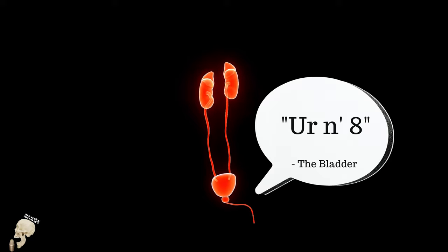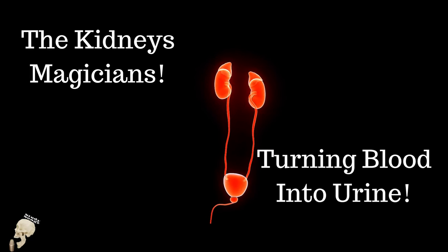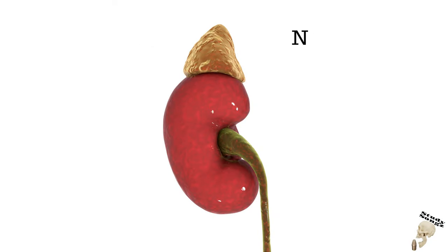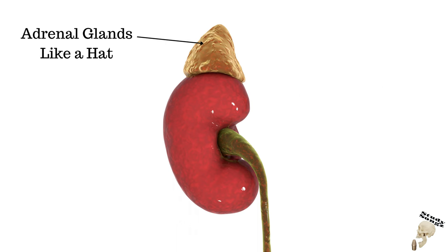The bladder says urinate, I don't think so, ureter. The kidneys, magicians, turning blood into urine. Adrenal glands like a hat, adrenaline, that's where it's at. Not renal, but attached, adrenal glands like a hat.